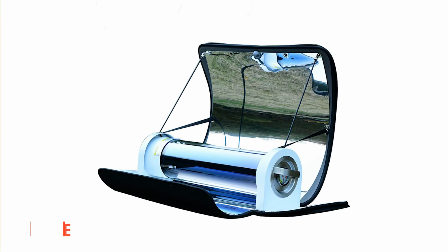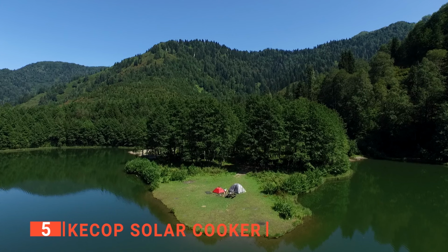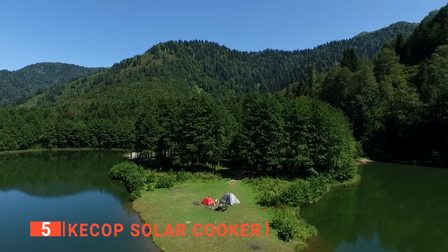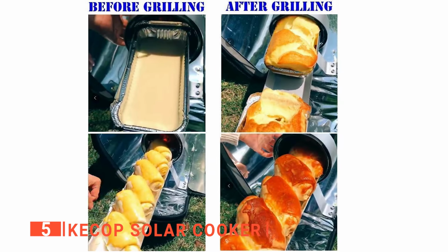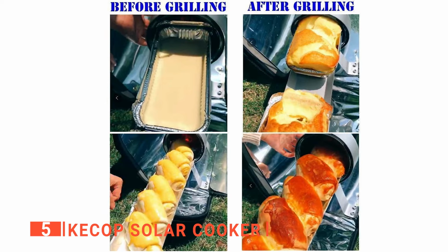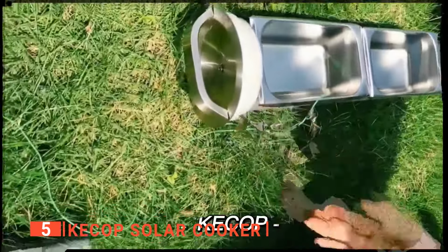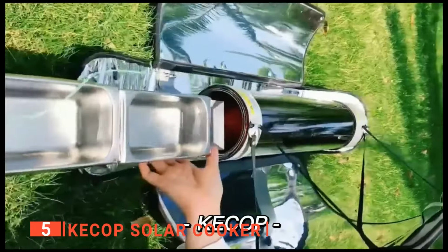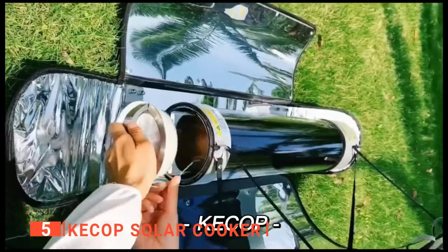The 5th product on this list is the KECOP solar cooker. Today, homesteads and eco-friendly camping enthusiasts are either adopting solar cooking as an alternative way to cut costs or for fun. Solar ovens have reflectors that trap photon light particles, then convert them to heat, which cooks the meal of choice. The cooking technique is simple and efficient since it works on a setup that requires only the oven and the sun's power, which is inexhaustible.